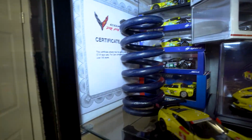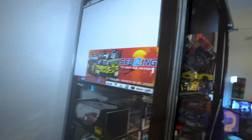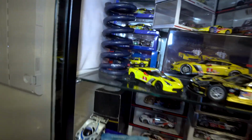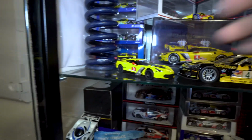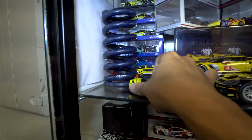Yeah, but it's kind of blocked. Maybe I'll put it on the outside so you can see it from this side, because right now I only have that ticket. So maybe I'll go like this. Maybe something like that. Yeah, maybe. I don't know. But now that spring lives happily in my display case. So I guess I can do that.